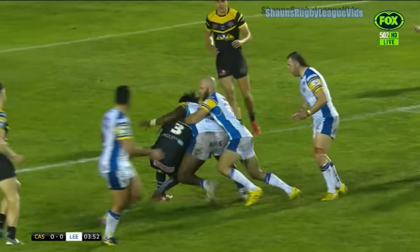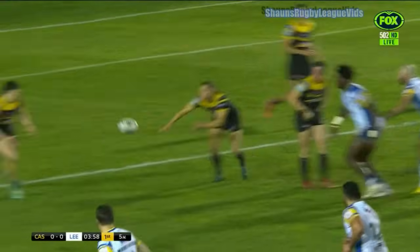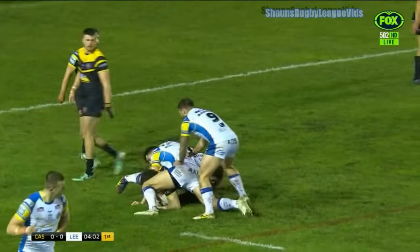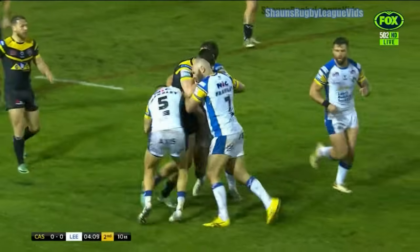He'll bring it back, and Leeds complete their first set pretty well. Yeah, decent carry by Aletsky has rescued that set for the Leeds Rhinos. The Tigers are putting an awful lot of energy, front-loading their energy in defence. That restricts metres, forces the Rhinos into a long kicking game. Aletsky's rescued it with a really good carry on the fourth.